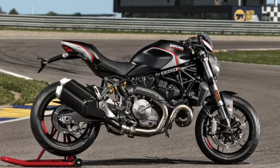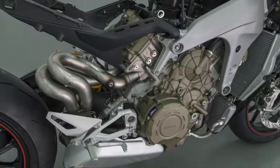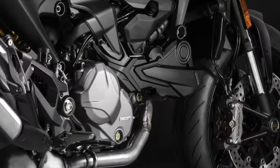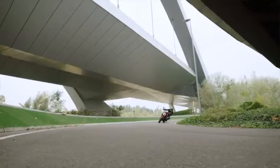And I do get that some people are a little upset that there is no more trellis frame, because it's just a very beautiful looking feature. But on the other hand, the new frame, which comes from the Panigale, is now way lighter, and they saved a total of 40 pounds or 18 kilograms on this bike compared to the 821 Monster, and that's a lot, and you can really feel this riding. This bike to me is way more accessible to a broader group of riders.